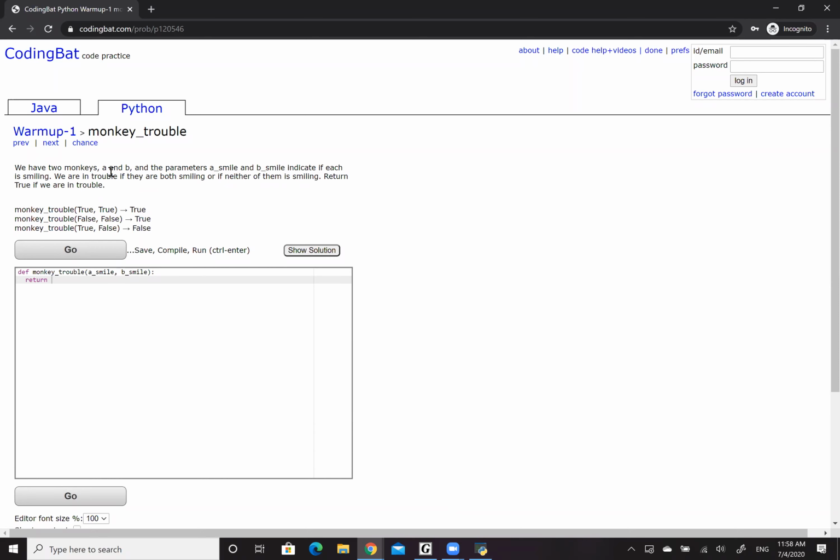We have 2 monkeys, A and B, and the parameters A smile and B smile. Parameters mean the values that are in this method. So A smile is a value and B smile is a value, and they're called parameters because they're in the method header.